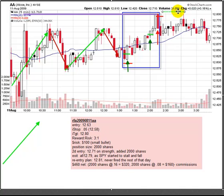In the chat room, we immediately said we're going to exit at 1279, but if we see 1281, we're willing to reverse and go north because that would be a new daily high. Well, we never got 1281 the rest of the day. It closed out pretty much flat, as you can see.